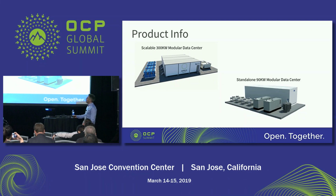And the product info we're going to share with you today, I'm going to present the scalable 300 kW modular data center, and later on Scott Neal will present the standalone version, 90 kW modular data center. So here we go.